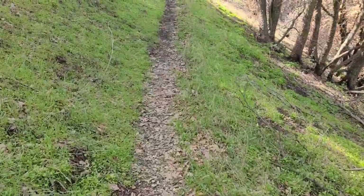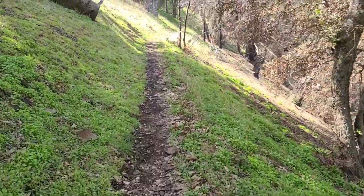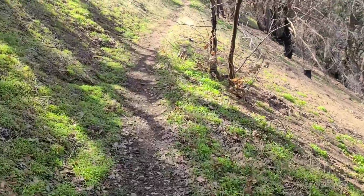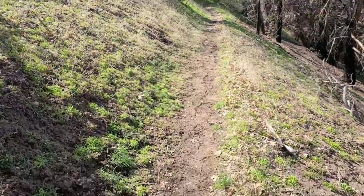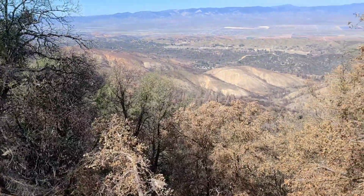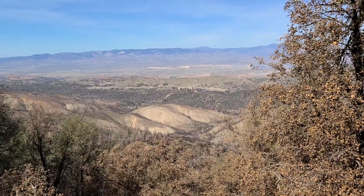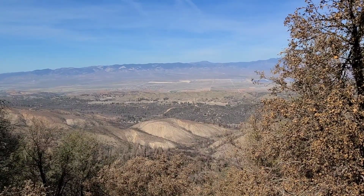Hey guys, I'm back. Just wanted to show you the trail for a little stretch. But I also wanted to give you my thoughts about why I keep coming back as a section hiker to the PCT. Look at that view. That right there is called the Antelope Valley, and it's essentially the desert floor. And we're going to walk across that in 2 days.